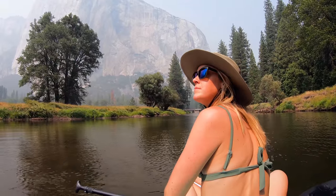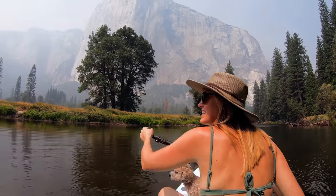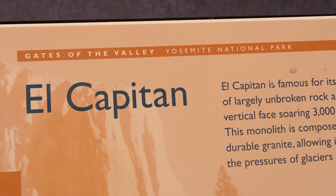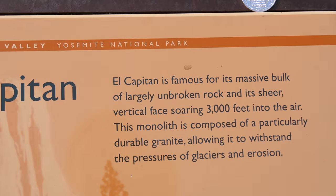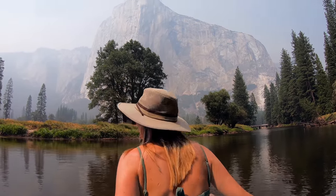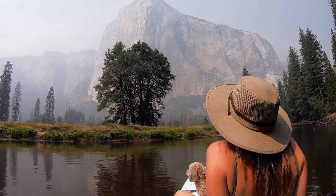Is that it? I'm not sure if that's it. Wait, is it? It's just a rock. You can call it whatever you want. Other people can call it whatever they want. Is that actually it though? This is the best spot to look at it from then. Let's just stay here and look at it, because we were in the field earlier and it was just a bunch of bugs. Yeah, this is better.